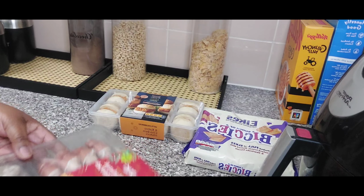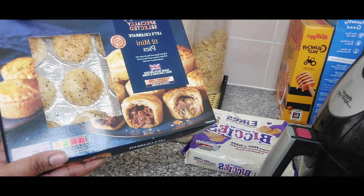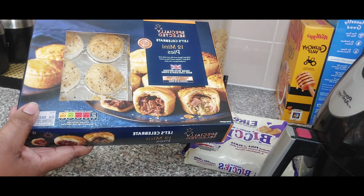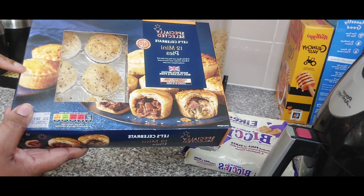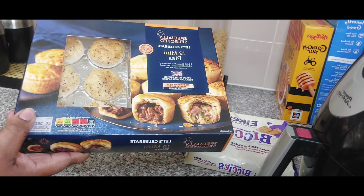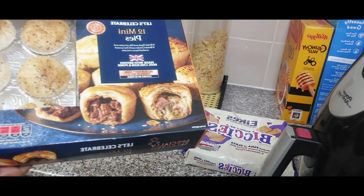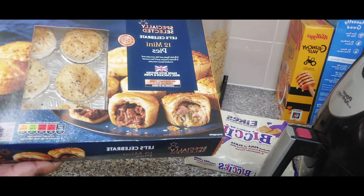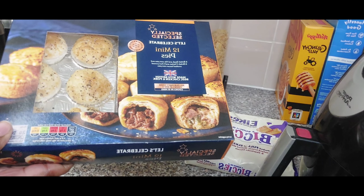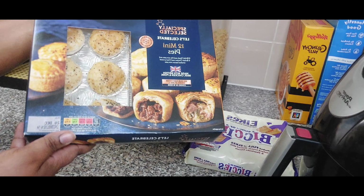Oh, let me put this aside. Next, I've seen this. No, guys, I've tried, I think they have one with cranberry sauce. I've tried that one. So when I saw this one, the little 12 mini pies, I said I need to try this one because I enjoy the one with the cranberry. I think it's chicken stuffed with cranberry, something like that. But the pies are bigger and they're in the frozen section. So I like that one. So I said, let me try the mini version.